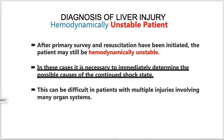And nowadays, by the way, there is something called FAST, that is focused assessment. FAST is available in emergencies, and it is a very quick procedure. They can see any fluid around the liver, around the spleen, around the bladder, around the pericardium. These four focus areas can be checked very quickly, within 5 to 7 minutes. Nowadays portable CT scans are also available, by the way.